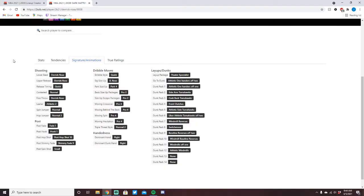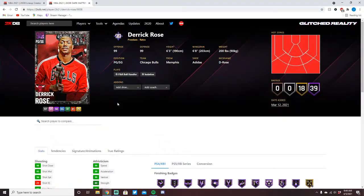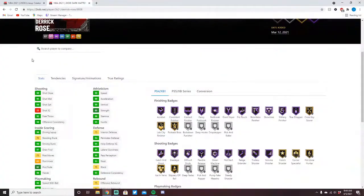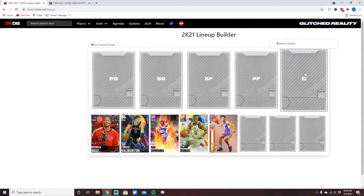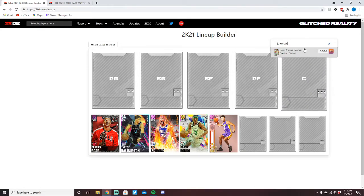His dunk animations are amazing. He catches a lot of contacts. He's a very, very good card. I just personally think he struggles on the defensive end, and for that reason, I can't have him any higher than number 6. But statistically, he's amazing. One of the best cards badge-wise in the entire game. At the number 5 position, we have Juan Carlos Navarro.